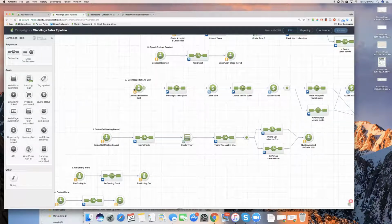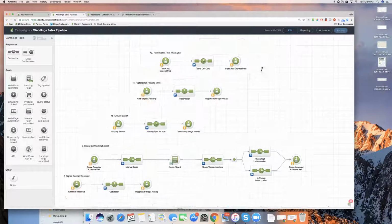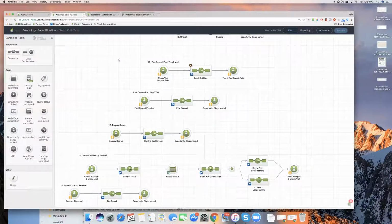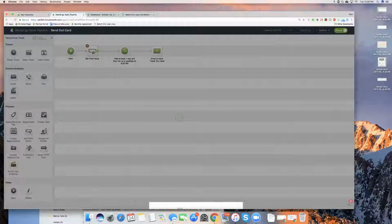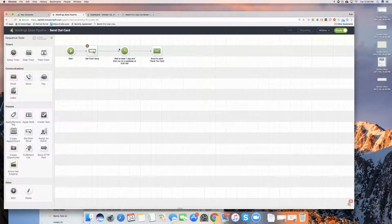Here is, for example, if we send out the contract and we get it sent and they open it, you can see further automation happens. So this is just showing you kind of the back end. This stage here is when we get their first deposit. So what we do is consistently, we update them from a prospect to now person type is booked, and we wait at least one day, and then we send out the thank you email.